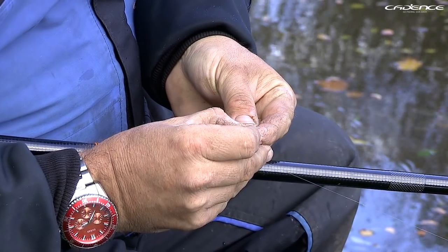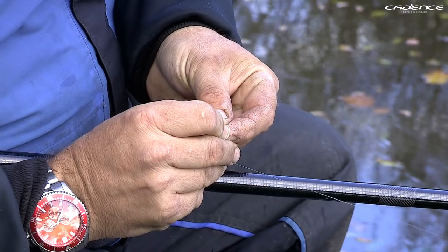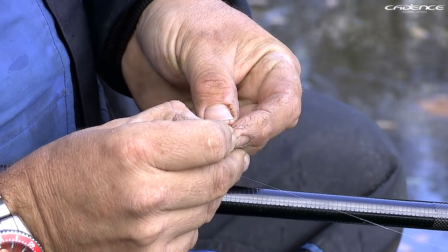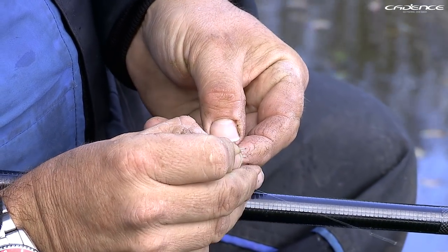There are three main ways to hook a caster onto the hook, and one that a lot of people prefer is to completely bury the hook inside the caster. If you're going to do that, you want to be using either a size 20 or a size 18 hook. So I'm going to show you now.